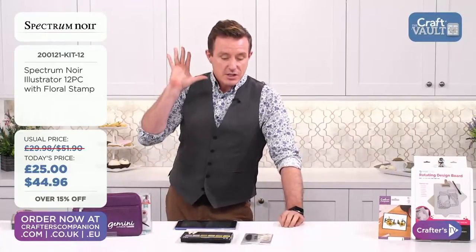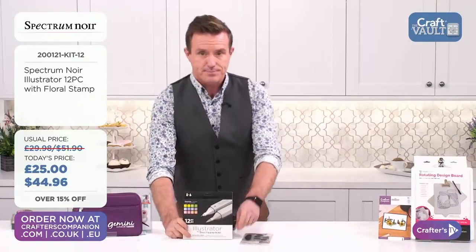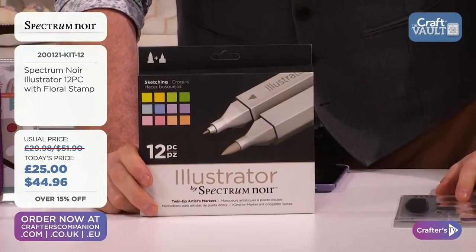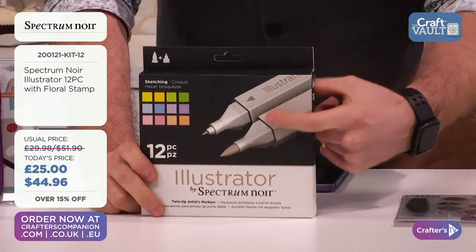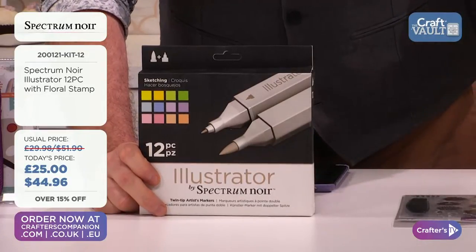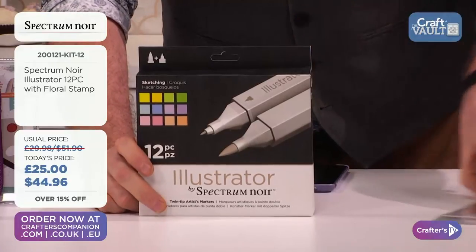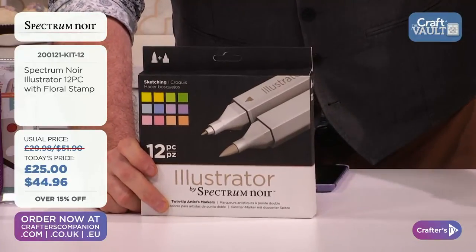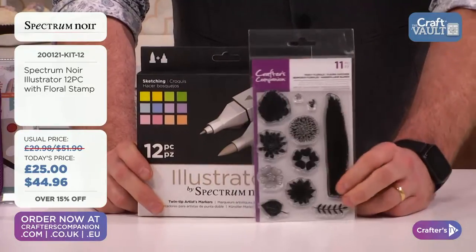Right, let's talk about these illustrators. The collection that you're going to get here is absolutely gorgeous. It's the 12-piece collection, and you can see all of these gorgeous colours. If you're into your blending, absolutely, these are going to be perfect for you. Alcohol dye-based, of course, and those are worth $24.99. On top of those, for a penny, you get this gorgeous floral stamp collection.